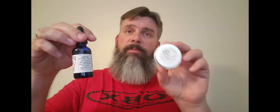Now on to his balm, also in Coat of Arms, lemon and vanilla. Now another one of these, we have a 1 ounce balm, and I said this previously in another review. With a 1 ounce balm, for guys like me that need both, by the time I get done with this 1 ounce balm, this 1 ounce oil is going to be still half full. So either I buy 2 of these, or hopefully they come out with a 2 ounce. 2 ounces is where it's at.